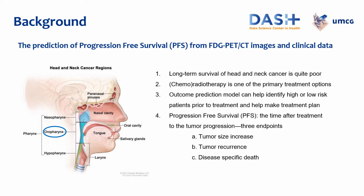Let's give some background information about this topic. Head and neck cancer is a very common cancer, and the long-term survival of it is quite poor. In clinical practice, radiotherapy is a primary way to treat head and neck cancer. An outcome prediction model can help identify high or low-risk patients prior to the treatment. Then a more specific treatment plan can be made for patients. For example, high-risk patients could be assigned a more intensive radiation dose for outcome improvement, and low-risk patients could receive a more moderate treatment to alleviate side effects such as xerostomia.